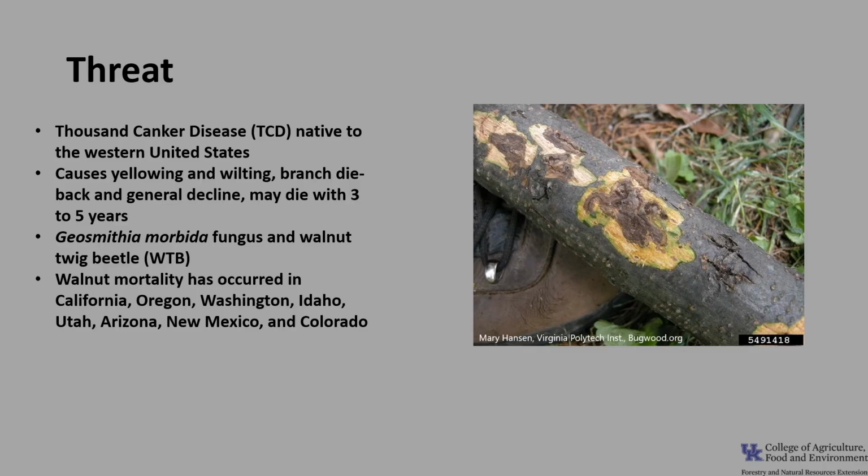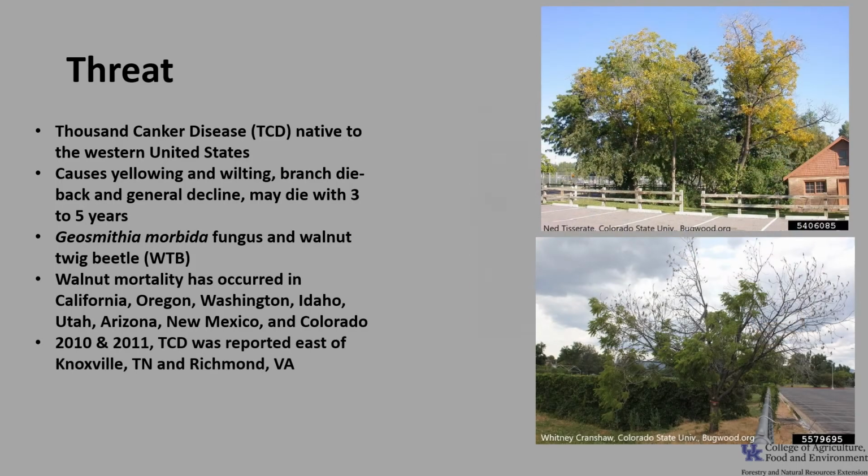The walnut twig beetle has expanded both its geographical and host range over the past 2 decades, and coupled with the fungus, walnut mortality has occurred throughout the West, including California, Oregon, Washington, Idaho, Utah, Arizona, New Mexico, and Colorado. In July 2010, thousand canker disease was first reported east of Knoxville, Tennessee, and in Richmond, Virginia in 2011.